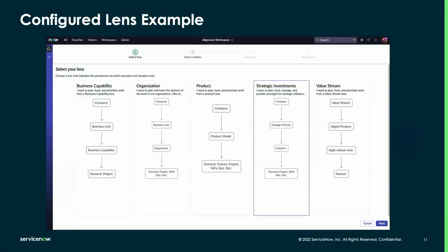And let's take a quick look at this configured example. So this gives you an idea. This is not a best practice of how to configure your environment, but I want to show you that you can make this look however you want. Business capability, that was a new lens right there. Value stream, that was a lens that someone created.